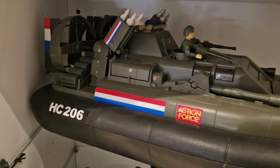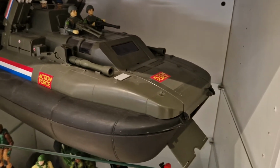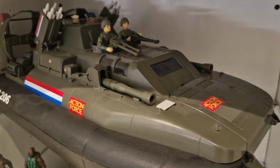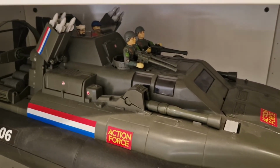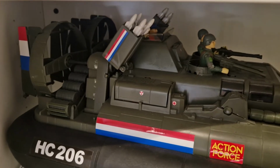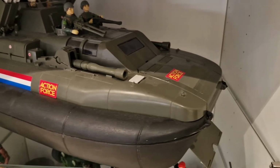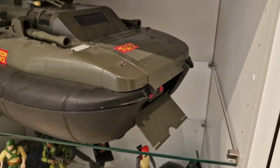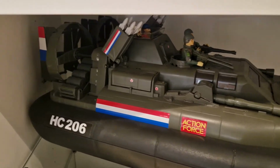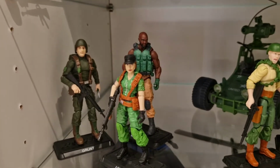Okay, so now moving on to the 3 3/4 G.I. Joes. Now this is the whale that I did a restoration job on. Really happy with how this has turned out. Took me a while to do this, probably about 3 or 4 months, maybe 5. I did this over lockdown. Really happy with how that's panned out, and that looks absolutely fantastic on display. I'm debating whether to do another restoration, and if I do, it will probably be the Cobra Rattler at some point. So moving on, we have the retro G.I. Joe wave.